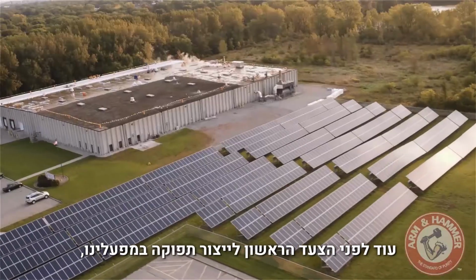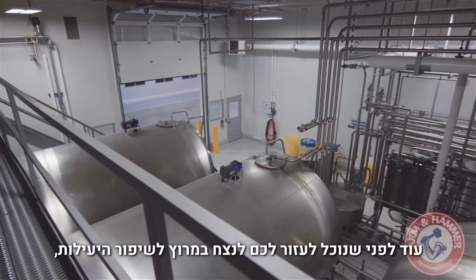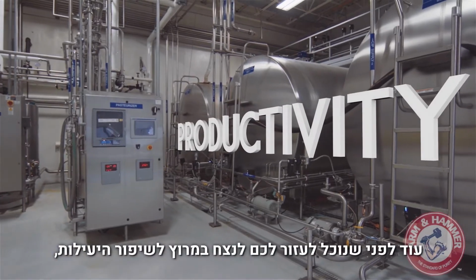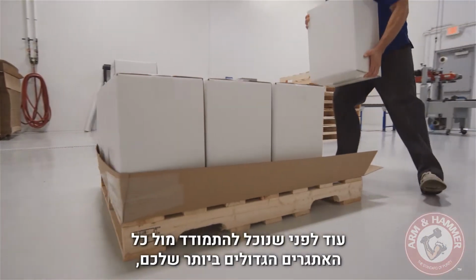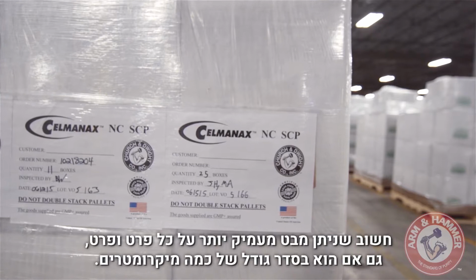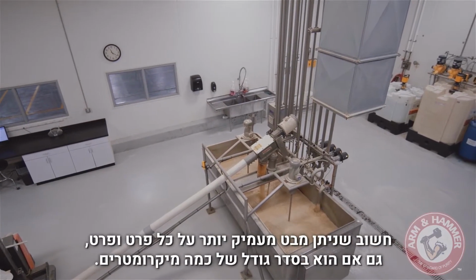before anything gets manufactured at our state-of-the-industry facilities. Before we can help you win the race to increased productivity, before we can help with all of your big-picture challenges, it's important to take a closer look at every small detail, even if it's only 4 micrometers in size.